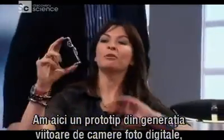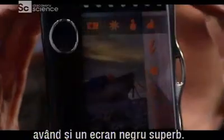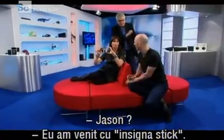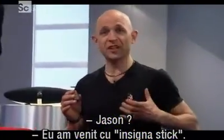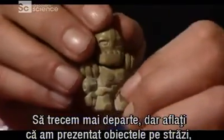Well, I've got the benchmark for the next generation of compact digital camera with this gorgeous little rollout screen. Ooh. Jason, yours? Mine's called the USB Badge. It's a USB memory stick. It's wearable storage in a badge. Right, let's get on with it.